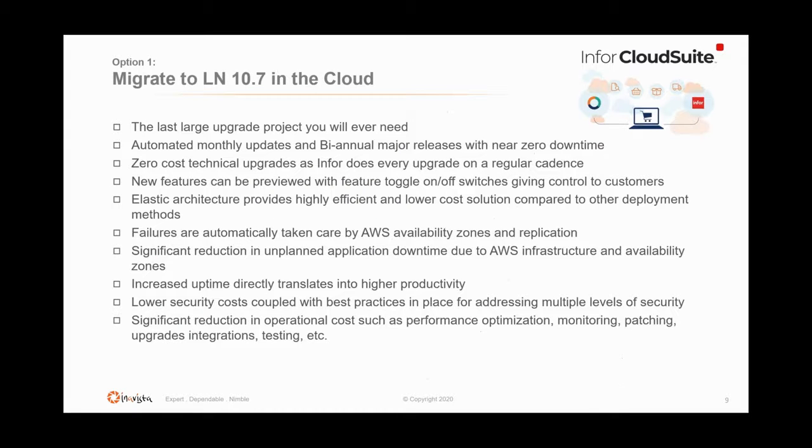Okay, so looking at the options, one option is to upgrade to LN Cloud Suite. This is currently 10.7. Infor recently stated that LN 10.8 will be released sometime during the second half of 2021. It's important to note that all new functionality released by Infor is first put into the cloud version and will then be included in the next release schedule of LN for the on-premise version.